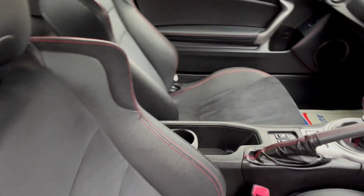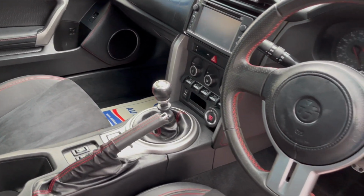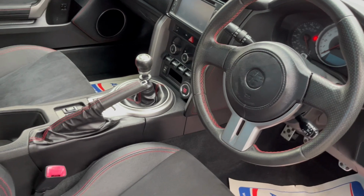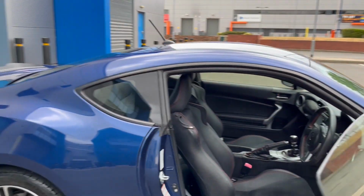Lovely sport seats with red pipe stitching. It's only done low mileage. It's got cruise control, like I say. Heated seats, full Toyota dealer service history.